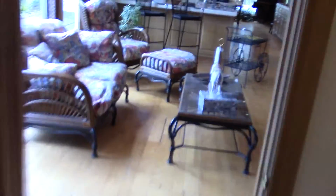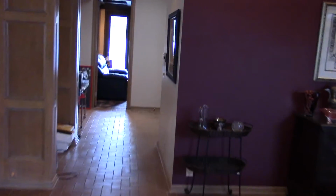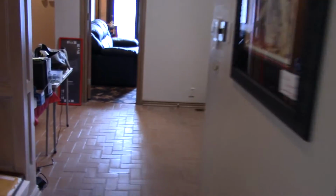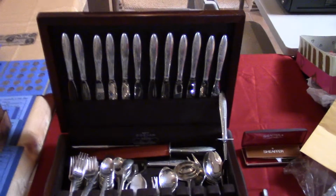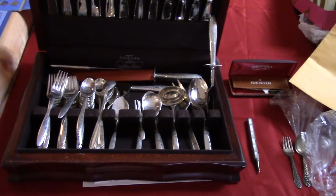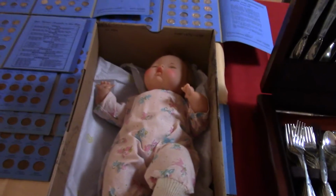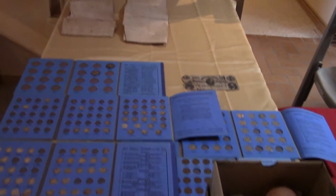Now I'm going to show you the other side of the house. So just bear with me as we make our trip back the other way. We're going to stop and then I'm going to show you we have a set of 82 piece of Gorham Celeste pattern. This is a mid-century modern pattern, so if you are into mid-century modern, this is a nice little set. We also have an Ideal Thumbelina doll, and we have some miscellaneous coin that was collected.